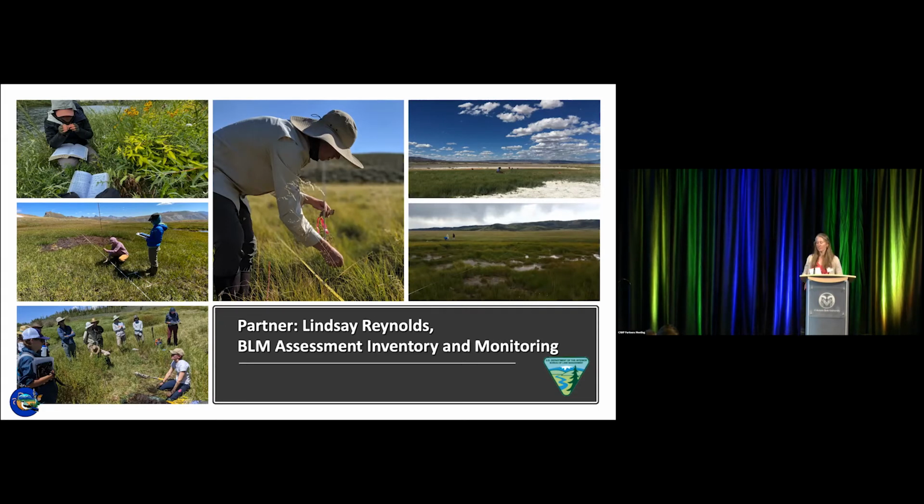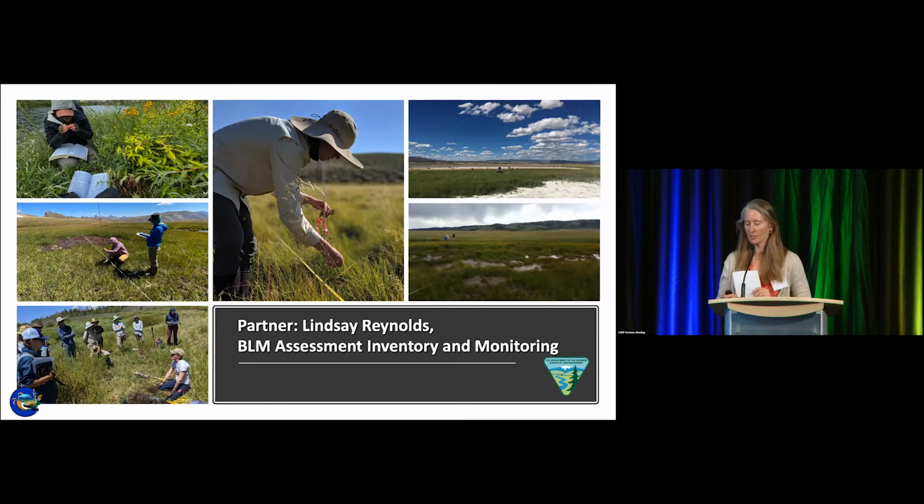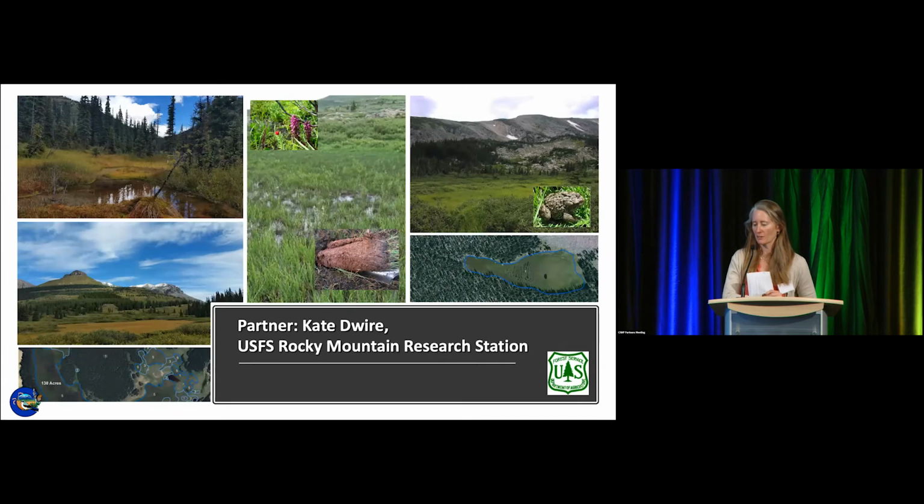Thank you so much, Lindsay. And then our next speaker is going to be Kate Dwyer, talking about another really important partnership we have on fen wetlands.